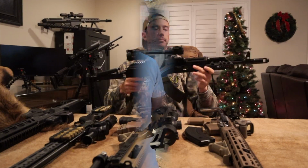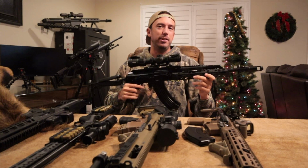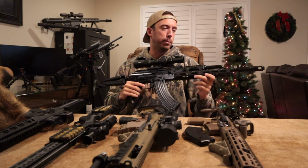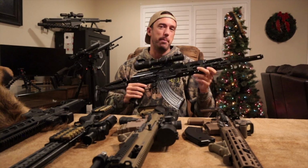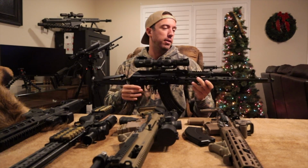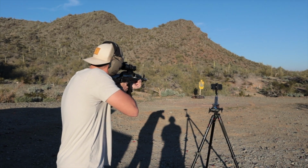Now, the front, this rail in the front, from what I understand, you can no longer get these things. They were produced in Ukraine. The Ukrainians, they bombed their own plant that produces these things because they didn't want Russia to get a hold of them. So temporarily, these things are one of a kind.